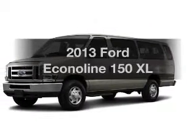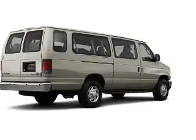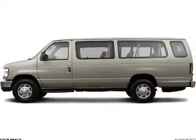Introducing the 2013 Ford Econoline 150. If you're looking for an automobile with great attributes, look no further. The powertrain includes rear-wheel drive with a powerful 8-cylinder engine that responds smoothly to its automatic transmission.